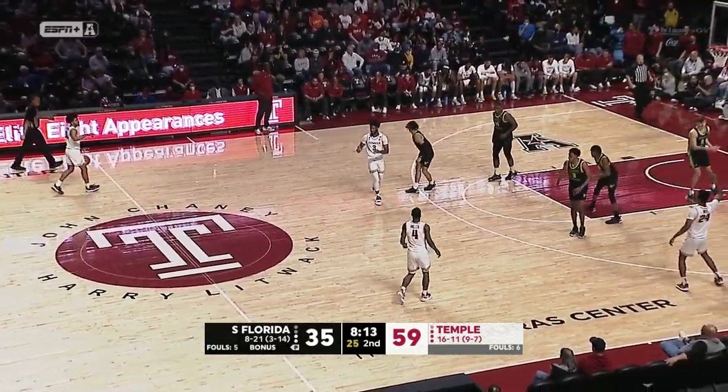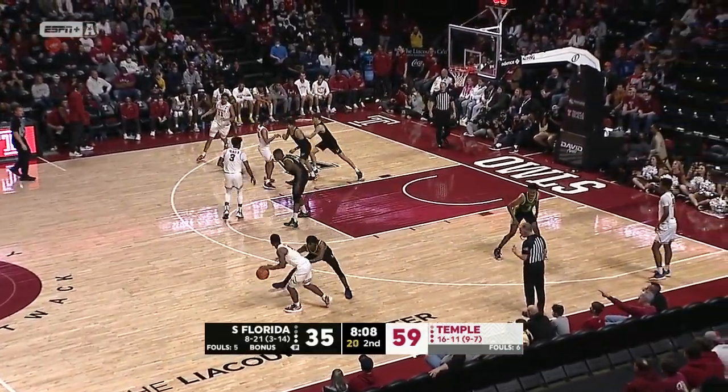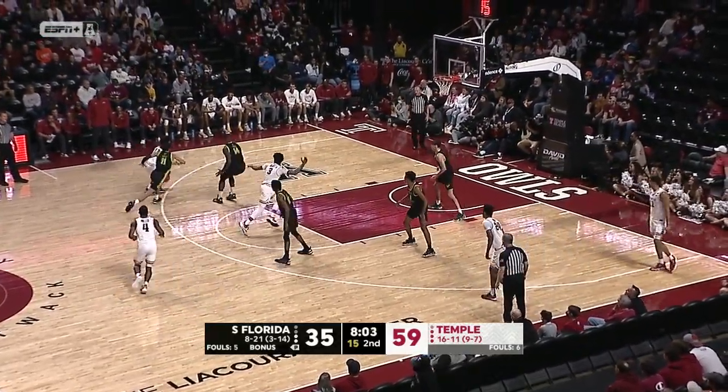Temple in the midst of an 11-0 run over the last 5 minutes to open up the 24-point lead as we approach the 8-minute mark. They've got to take advantage of these missed shots by South Florida. They've got to get something around the rim.